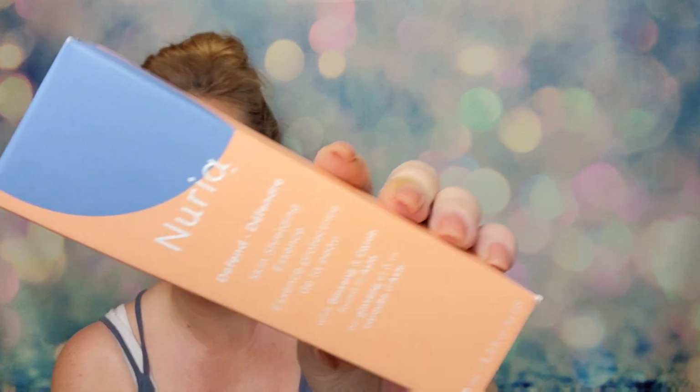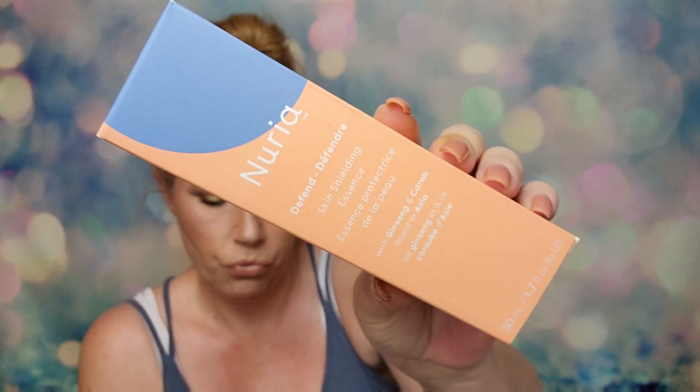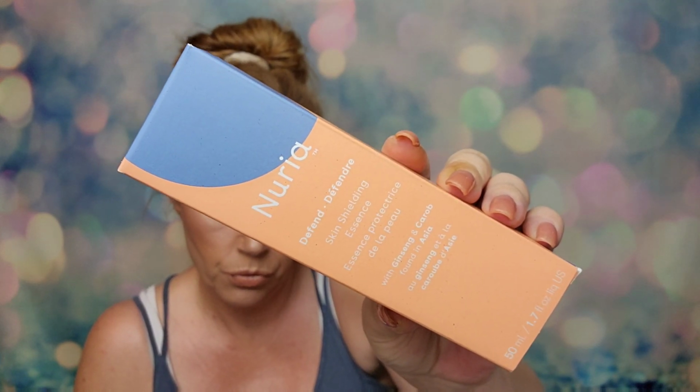Next is by Nuria, and it is the Defend Skin Shielding Essence. Okay. This one retails for $36, and it's formulated with plant-based extracts to strengthen your skin's natural defenses, and vegan and cruelty-free. Okay, next up is a lip oil.